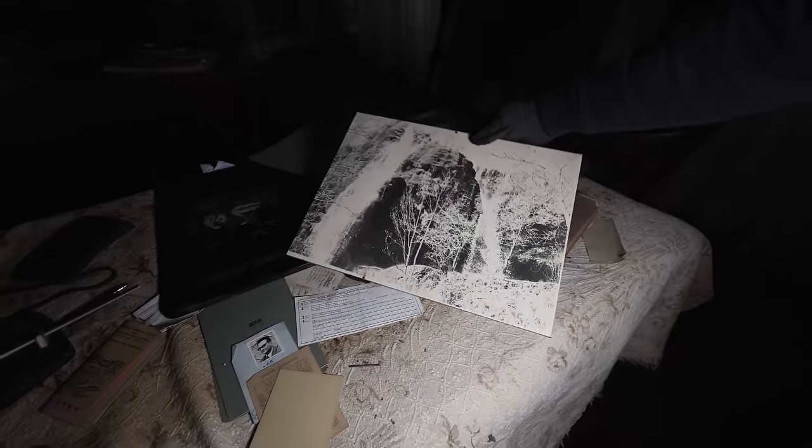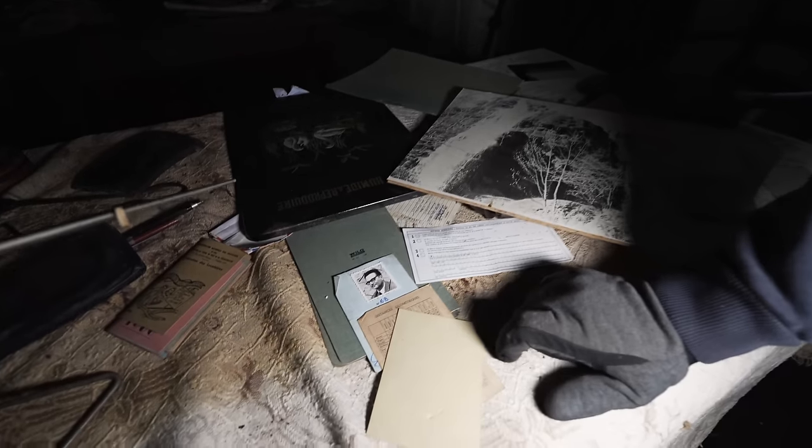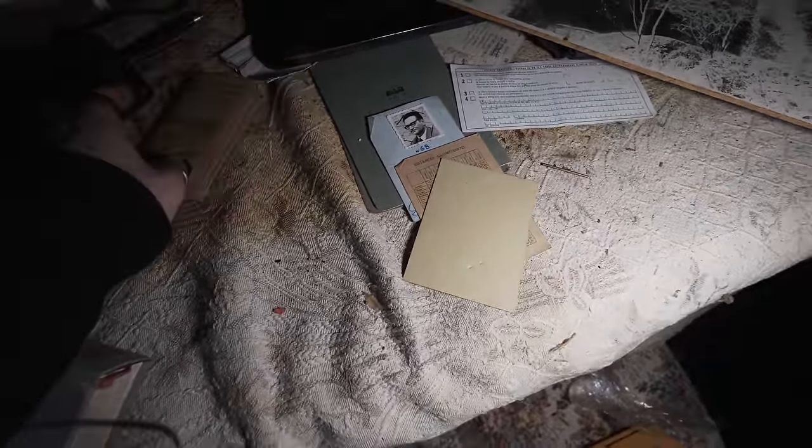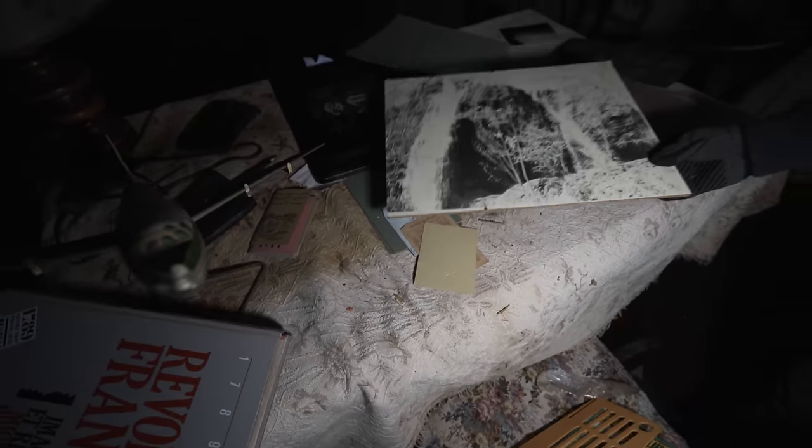Very faded. Yeah. And then over here is a passport of Maurin. His name and everything is underneath there, so I'm not gonna show it, but yeah. And I think there's more here. Let's not show. Everything of his is still left here.